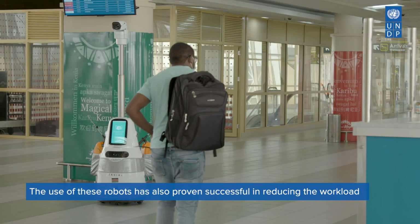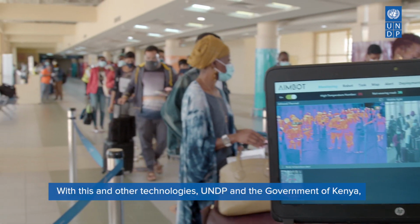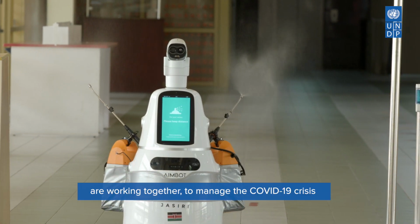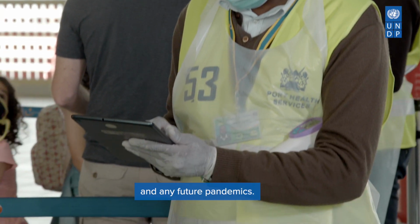The use of these robots has also proven successful in reducing the workload of health workers. With these and other technologies, UNDP and the Government of Kenya and the Government of Japan are working together to manage the COVID-19 crisis and any future pandemics.